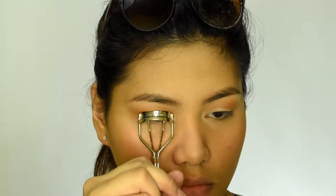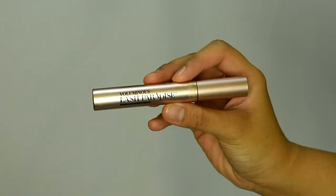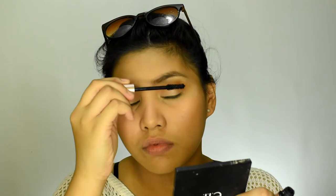So this part guys, optional lang ang mascara pero never skip the curl lash kasi mas fresh yung dating pag na-lift yung lashes. So with the mascara, I chose to apply a bit para lang matint yung lashes. So as you can see, I'm literally blinking onto the wand para lang madaanan yung lashes ko sa product. So this is waterproof kaya kung balak nyo mag-swimming, pwede to guys.